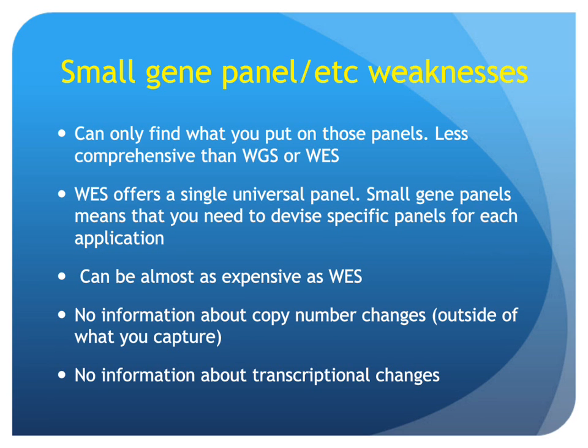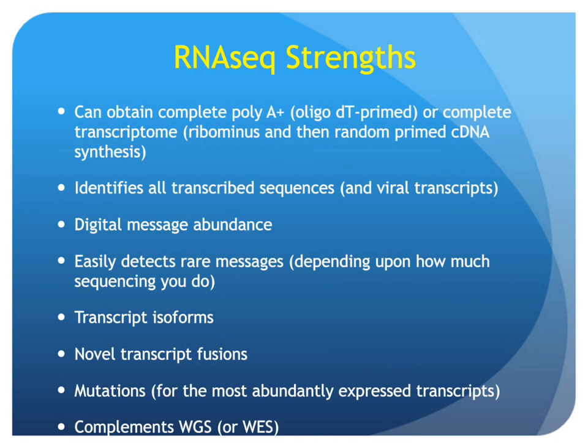There's no information about copy number changes outside of what you capture, and certainly, like all these others, no information about transcriptional changes. Now, RNA-seq has a variety of different strengths. One is that you can obtain complete poly A plus information or complete transcriptome information, depending on if you want to just look at the polyadenylated transcripts or if you want to look at all the transcripts. And the only difference between the two is for the polyadenylated transcripts, you oligo dT prime, and for the other, you first remove the ribosomal sequences and then sequence all the remaining RNAs.